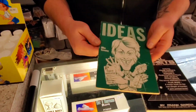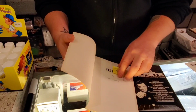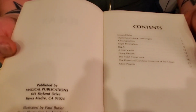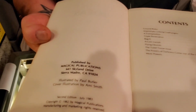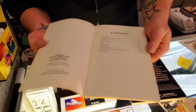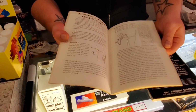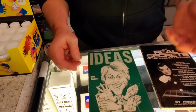And then the last book right here is Ideas by Mike Caveney. This is $25. And let's see what's in here. I didn't even really look at it. I just think Mike Caveney's cool. So, impromptu linking coat hangers. Baguette, coin vanish, flying deuces. But if you guys don't know, Mike Caveney's got some awesome stuff. He's got some awesome writings on actual magic and the history of magic.